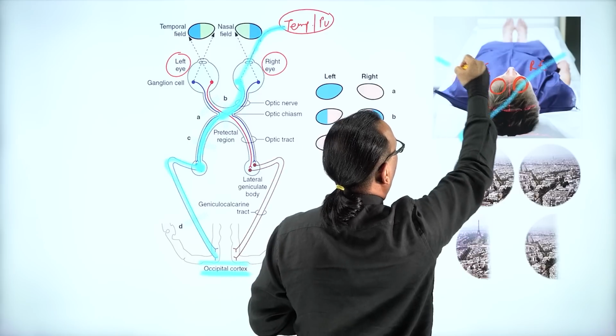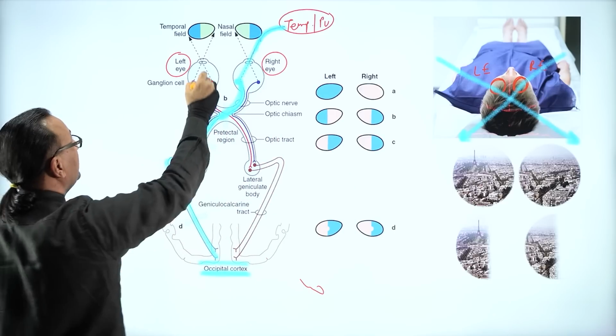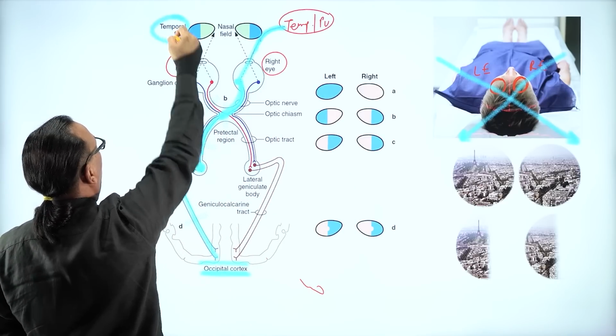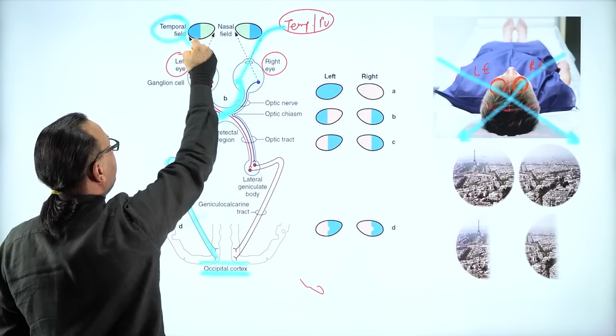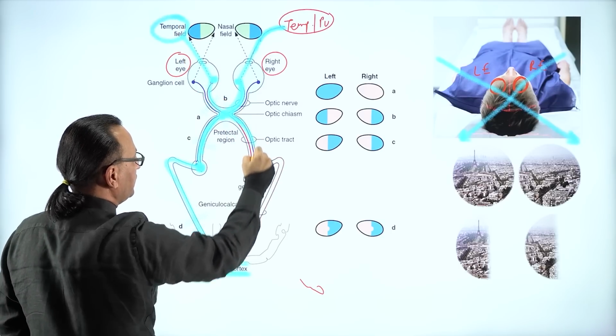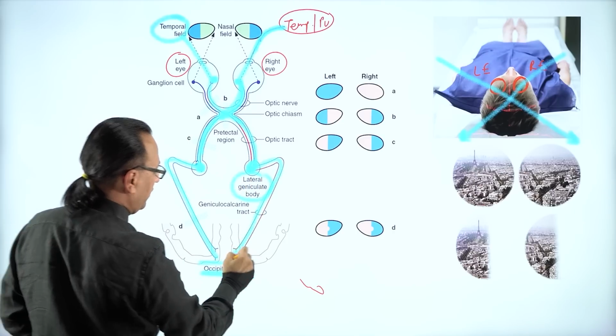Similarly, peripheral vision of the left eye will also cross in the midline, that is optic chiasma. So we can see that the temporal field or the peripheral field of the left eye is received by the nasal retina, crosses in the midline, and then goes to the contralateral geniculate body and then the occipital visual cortex.